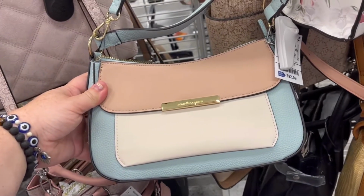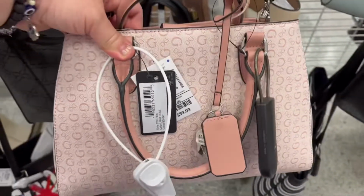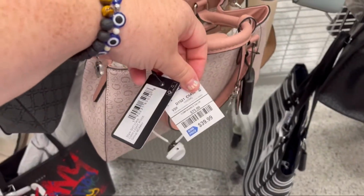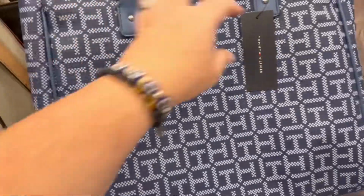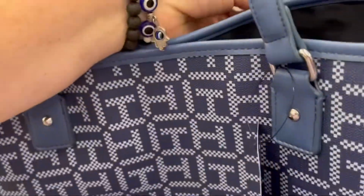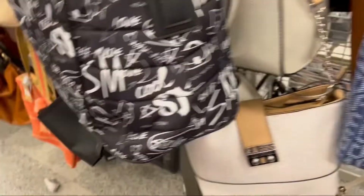This is a really cute bag. I really like that color. They go well together. Cute little Guess bag, $39.99. Little baby pink color. This is a large Tommy bag. Again, struggling to find the price, $34.99.